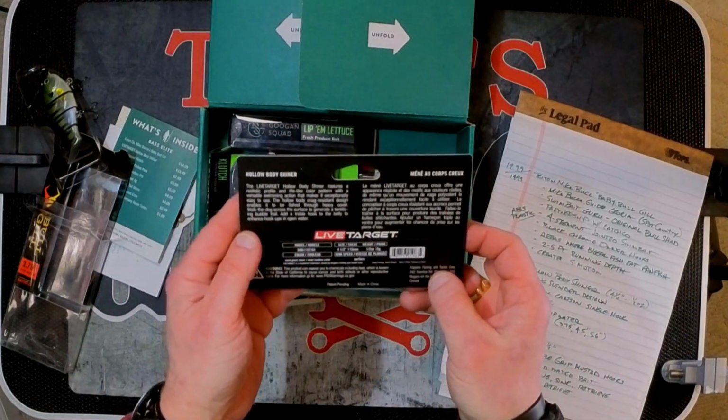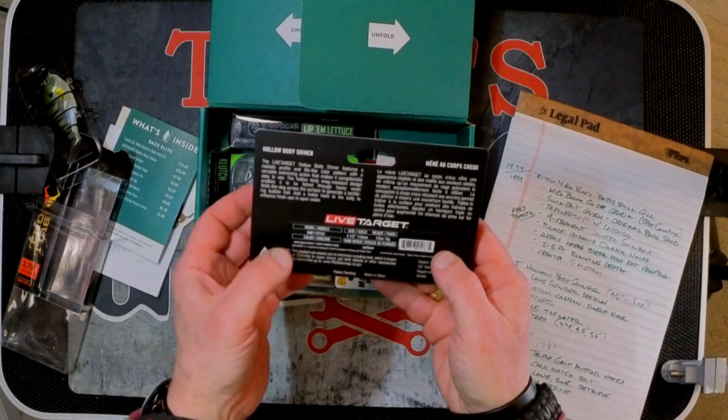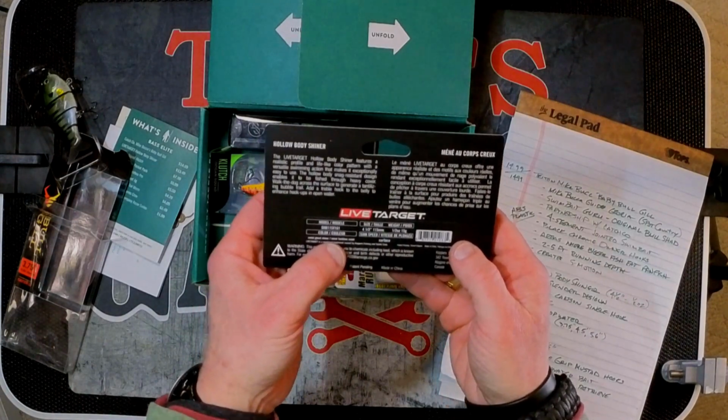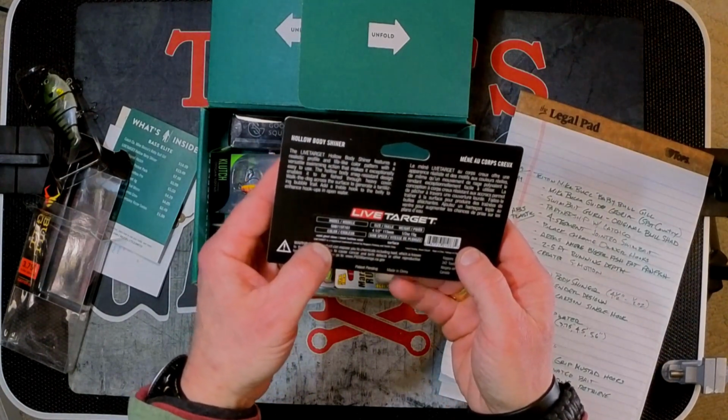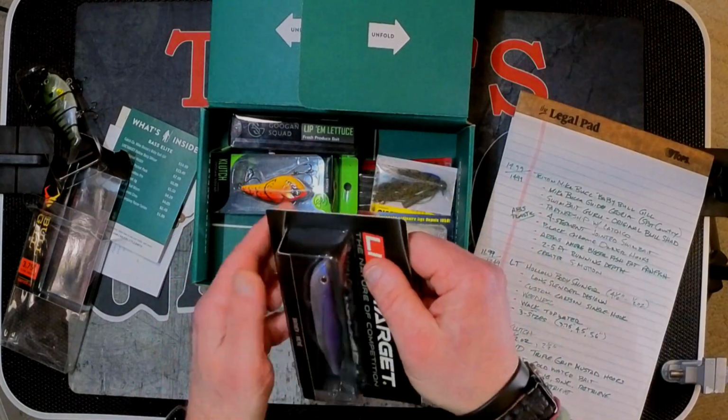This one happens to be, what is the color on this thing? Are we just calling it Shiner? No, that's the bait name. What was the color? Come on now. Violet Ghost Shiner. All right, so the color on this is Violet Ghost Shiner. This is the 4.5 inch. Let me go ahead and open it up.